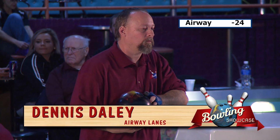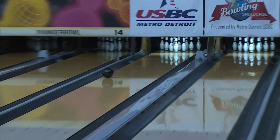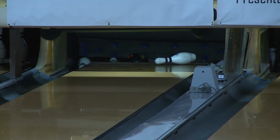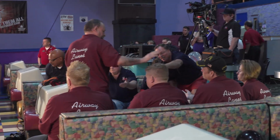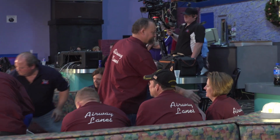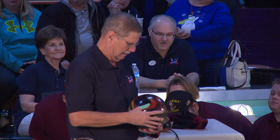So Dennis Daly up for Airway now. Dennis threw a strike the first time up. He's got his wife and his young son here in the audience. Good shot by Dennis. His young son Devin is a bowler himself, bowls out at Century Bowl.